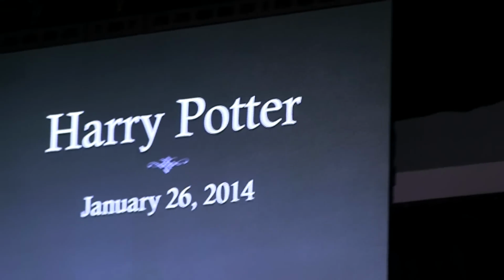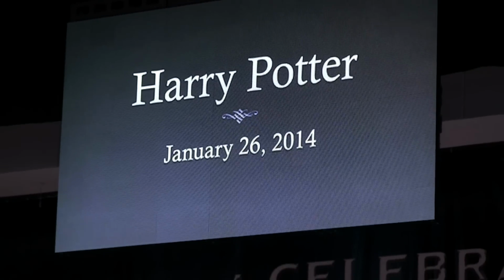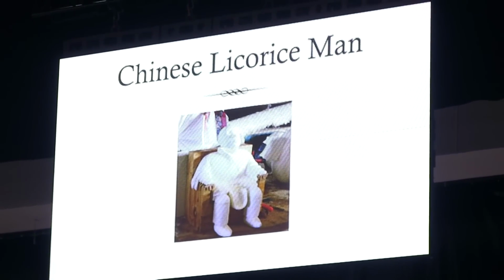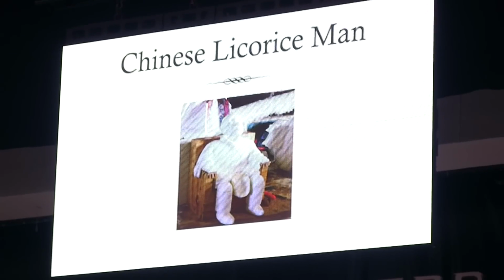You want to take a look at some slides? Let's look at the slides. We've got a few behind-the-scenes photos, and these are all making of Hogsmeade. All right, first off, this is the Chinese licorice man that's in Honeydukes. This is the very early rough sculpts of him.